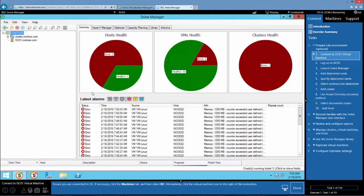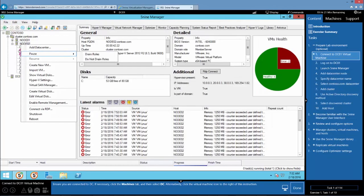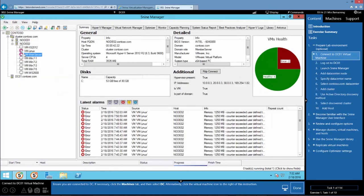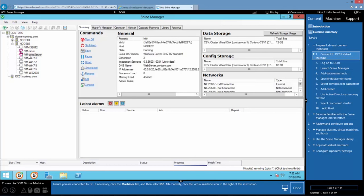The first thing that we're taking a look at here is the summary view, where we can see that we can view information at the data center level, the cluster level, the host level, and even down to the individual virtual machine level, giving us useful functionality and information about all of the different components inside my environment.